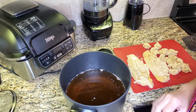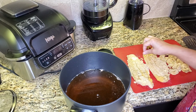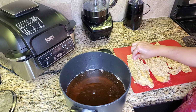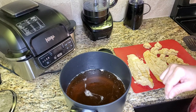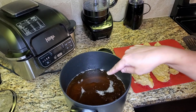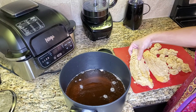Here's a deep fryer that has our oil in it. Let me show you a great way to test whether or not your oil is ready and hot. Just take a little bit of this coating off your fish, put it in the oil. You see what it just did? You want to see it again? That lets you know it's done. Now, this is nice and hot.